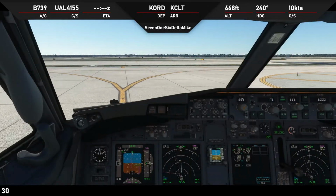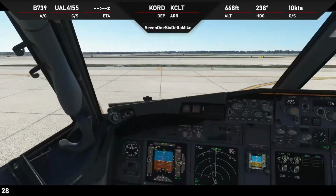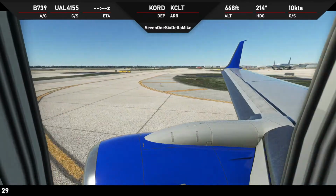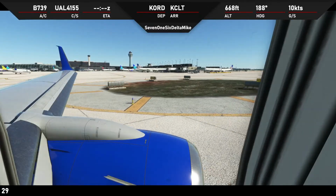Ground, United 1847, push off gate Bravo 7. United 1847, push into the ramp at your own discretion. Call me for taxi. Push off the ramp, calling taxi.